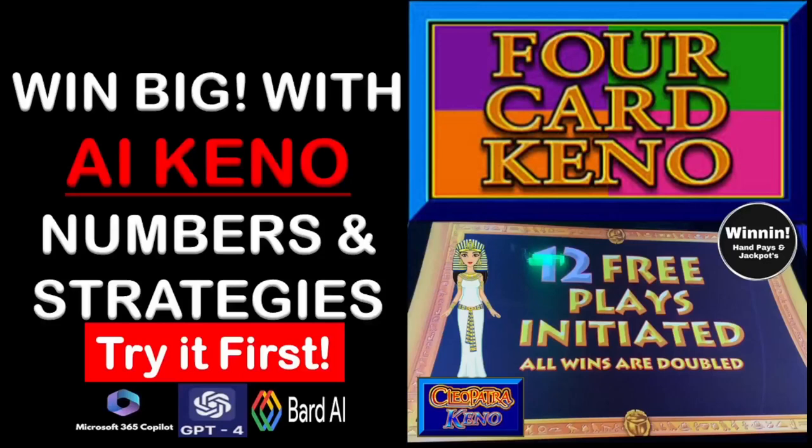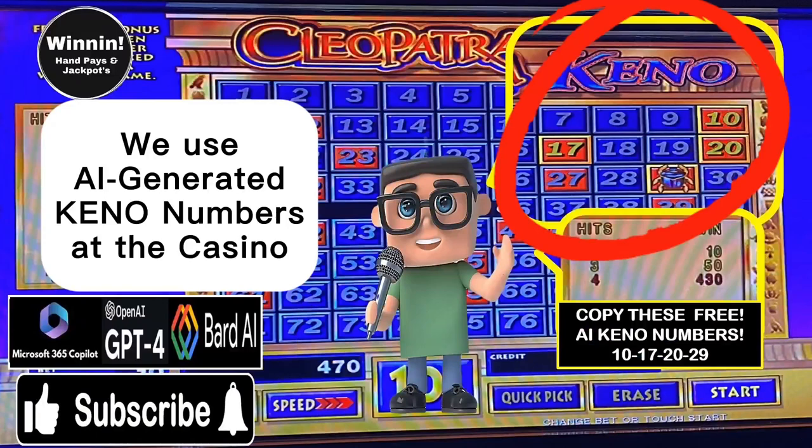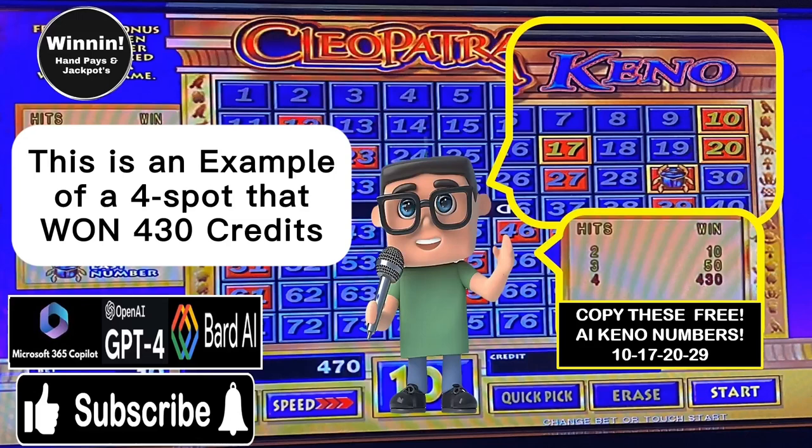Okay, y'all, win big with AI Keno numbers and strategies. We use AI-generated Keno numbers at the casino. This is an example of a four spot that won 430 credits.